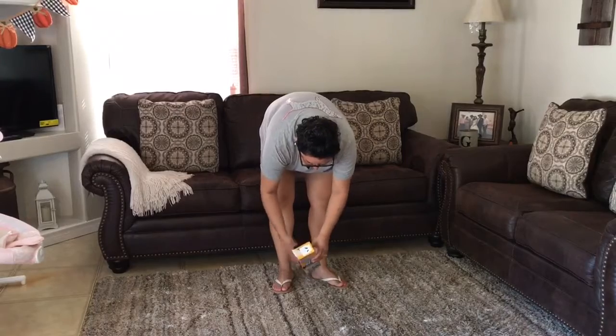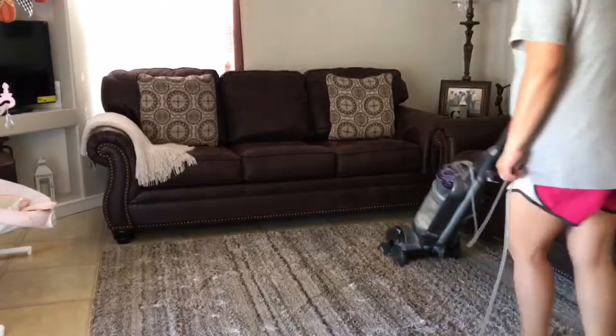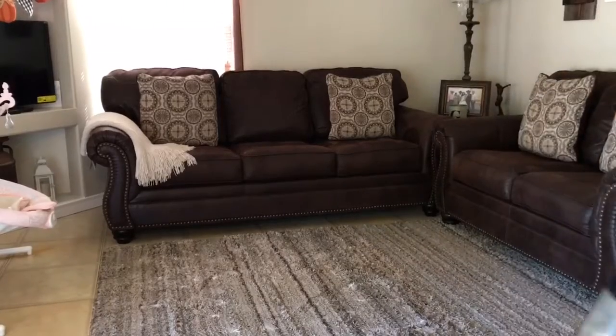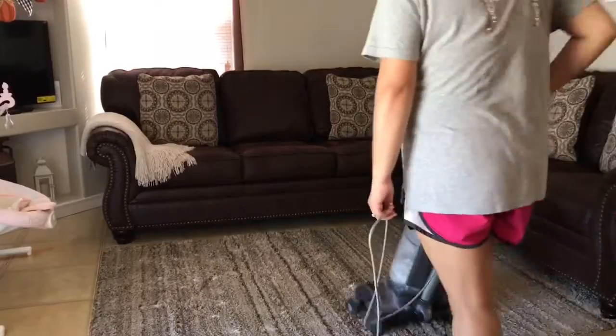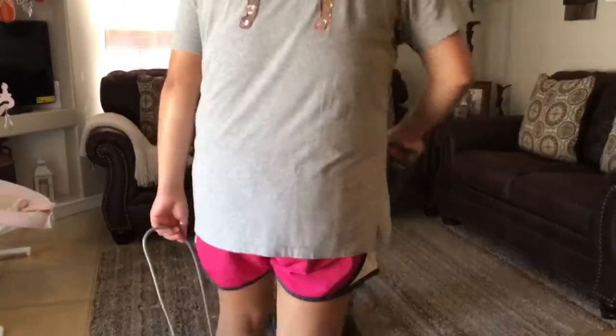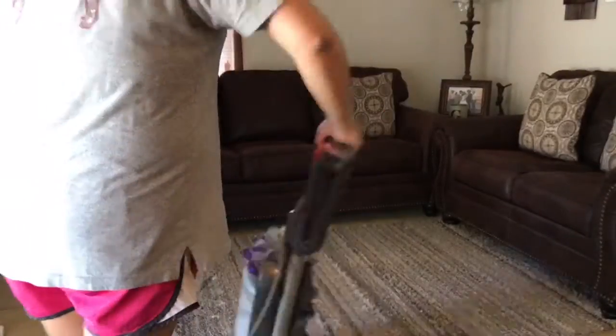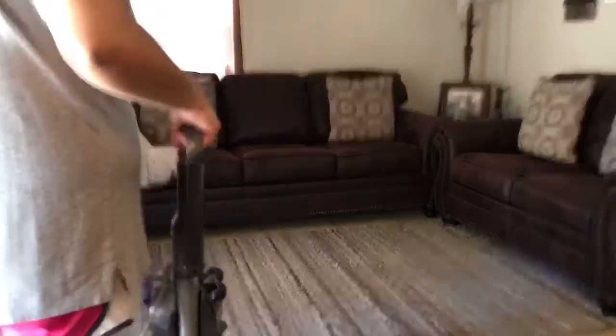So then I will just begin by disinfecting and vacuuming the rug. Guys, what do you guys use to disinfect your carpets? Because I feel like I always use the same product over and over again, and it's getting old. I use the same thing. So let me know down in the comments below what you use, because I really want to change it up.